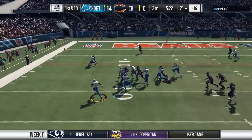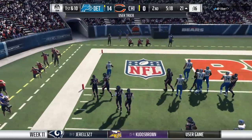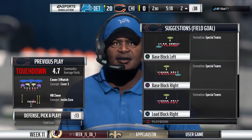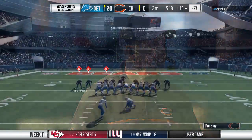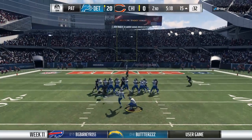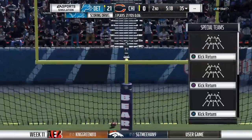This is Langford on 1st and 10. He's to the 10, and now running, and he takes this one in for a Lions touchdown. Jeremy Langford, his 10th touchdown of the season, second of the game. And the Lions are able to grow their lead. And it is now 21-0.